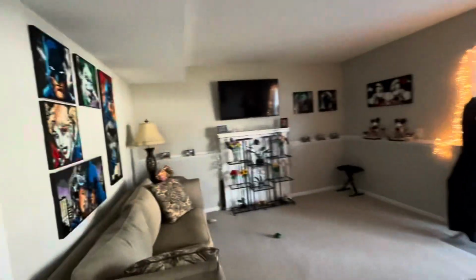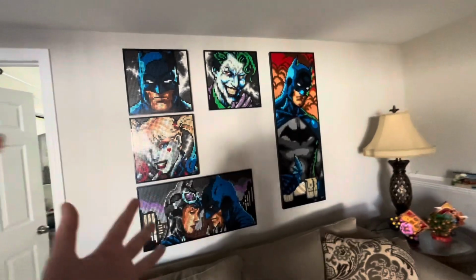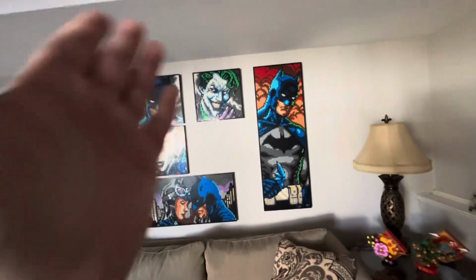So it's going to be basically filled with a lot of the art sets. We have all of the Batman art sets, which I took a long time to make. So, you know, Batman, Joker, Harley Quinn, the double pack with Batman and Catwoman, and then the tall Batman one.